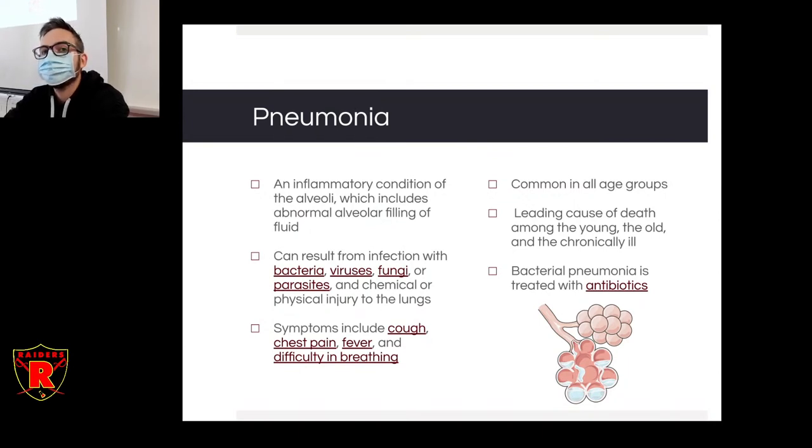So sometimes when you have bronchitis, if it's untreated, it can proceed into pneumonia. Pneumonia is a lot worse than bronchitis. Bronchitis is a productive cough. You guys have probably had that many times in your life. It's unlikely that you've had pneumonia. You may have had pneumonia before, but it's unlikely because pneumonia can be very dangerous. You can die from pneumonia.